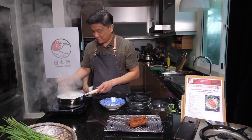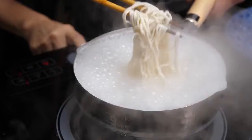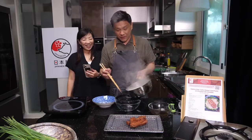This noodle doesn't take very long to cook. Maybe about 1 or 2 minutes. Actually, it's done already. You see how fast it is? They always say instant noodles are fast to cook, good to eat, right? This is even faster. It's so much faster.